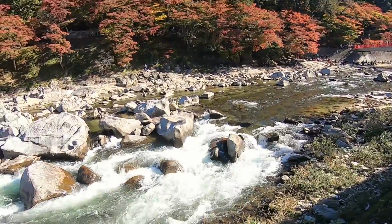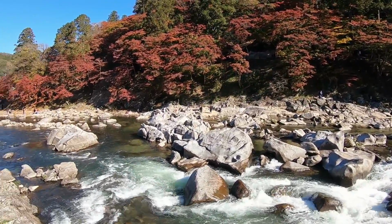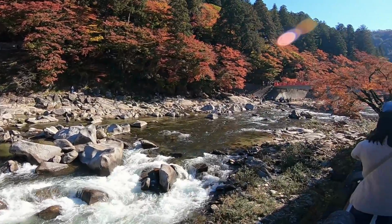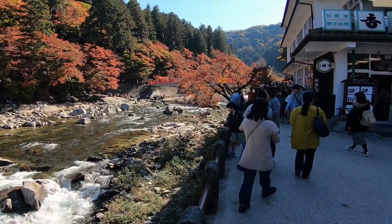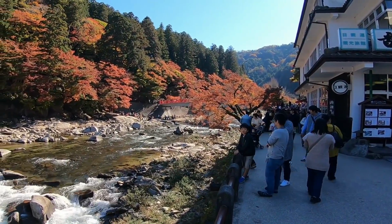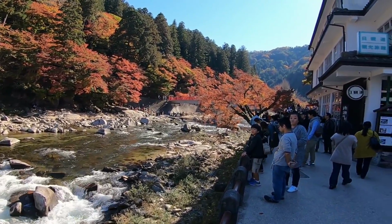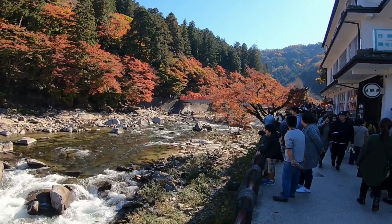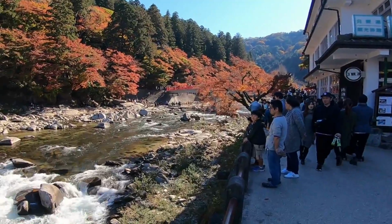Finally made it to the center river part of Korankei, and as you can see, it is just absolutely stunning right now. We're actually a little bit early before the full bloom, I guess, or the full red leaf colors. The last time I came here, it was even more red, even more colorful, but it's still really beautiful right now. But we might have to come back again next week or 2 weeks later and just see the difference.